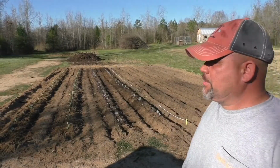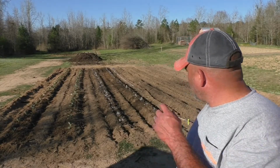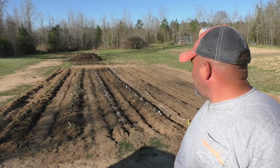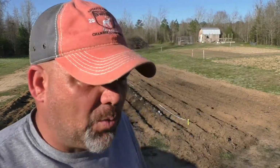Alright guys, as you can see, we got all the red cabbage in. I'm getting ready to start on the broccoli, get that done. And after I get done getting everything in the ground, I'm gonna put the sprinkler on it for the rest of the evening, let it water in.